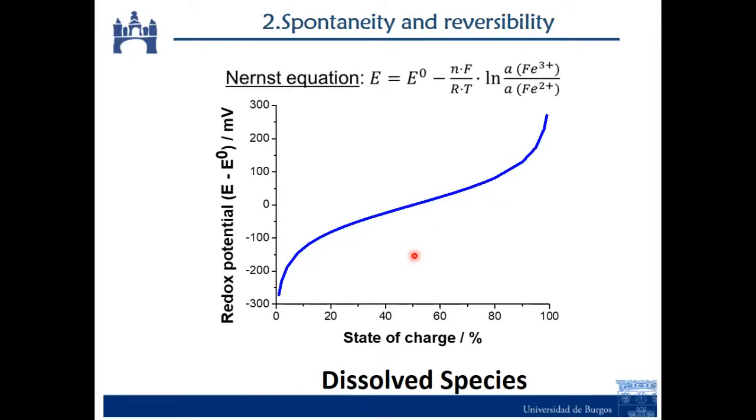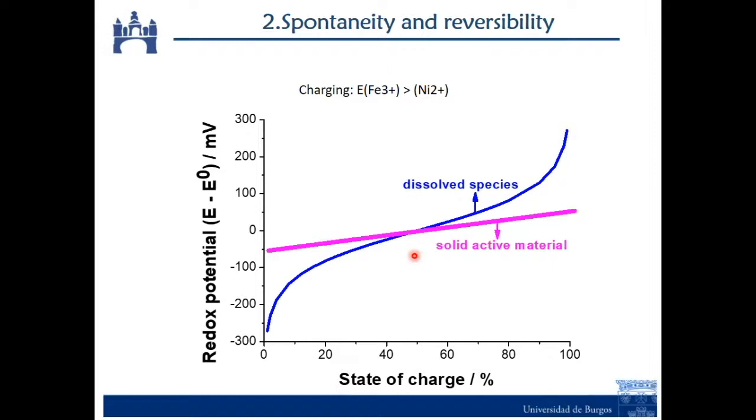Fortunately for us, the redox potential of dissolved species actually evolves significantly with the state of charge following the Nernst equation. That means that if we are lucky and we find the right conditions, which will be these conditions here, in which the redox potential of the dissolved species and solid particle are crossing around 50% of charge, this reaction will be spontaneous using only one redox mediator.